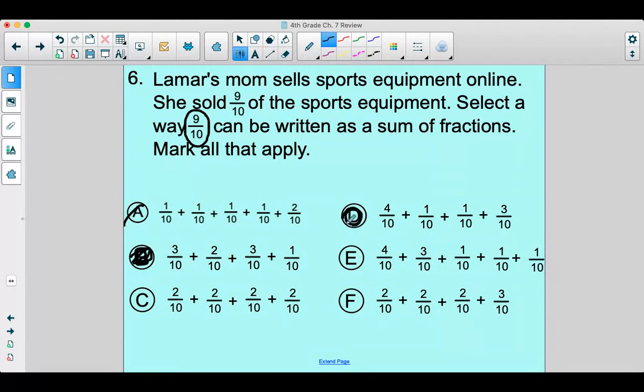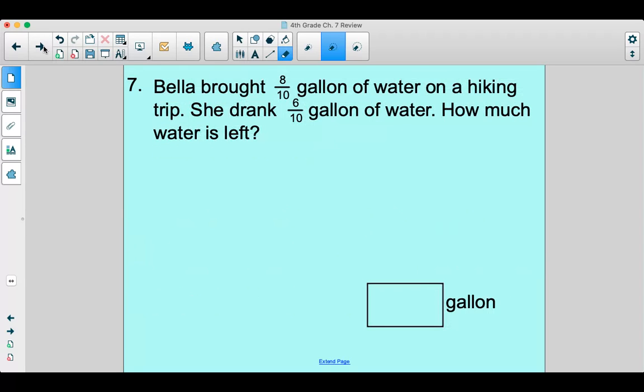D is an answer because it adds up to 9/10. 4, 5, 6, 7, 8, 9, 10/10. So E is not an answer. 2, 4, 6, and that would make 9/10. So F is an answer. So we fill that one in, and I'm going to erase this because I really don't even need that mark there. All right, so B, D, and F are answers.